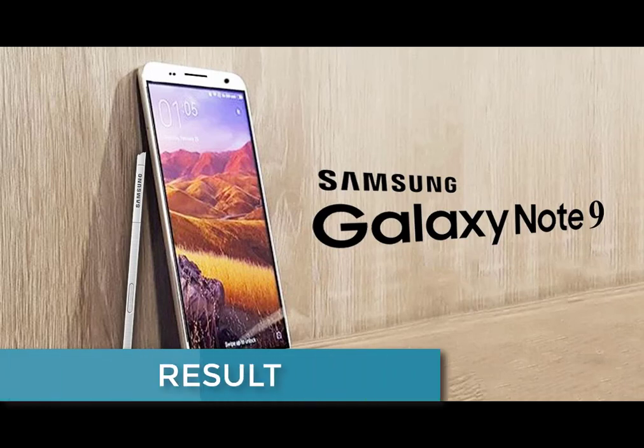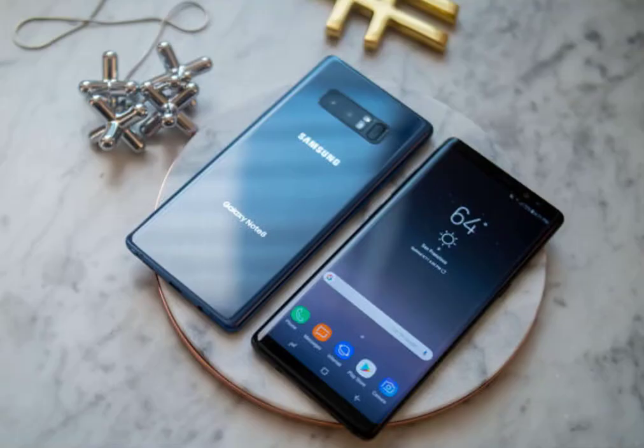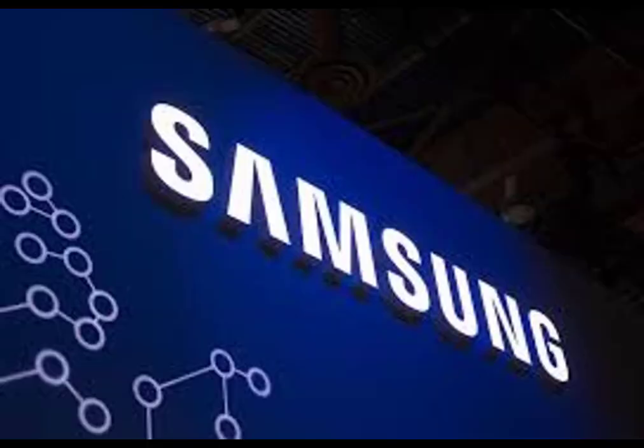Results. The Samsung Galaxy Note 9 is still a long time from launch, meaning there isn't much to go on as yet, though this will no doubt change over the next 6 months, especially after the S9 and S9 Plus have appeared. We will update this feature as soon as any rumors or reports appear surrounding the Note 9, but for now, don't expect anything official until the end of summer next year.